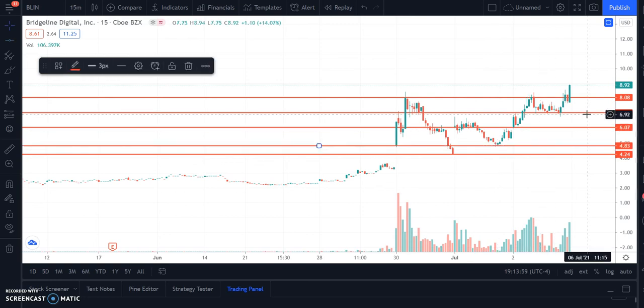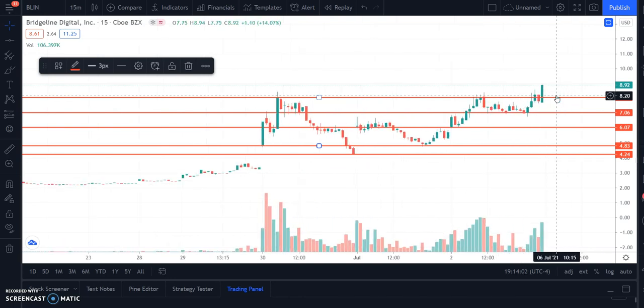So these are the levels. If it comes down, maybe it will bounce. Other than that, it might just run.